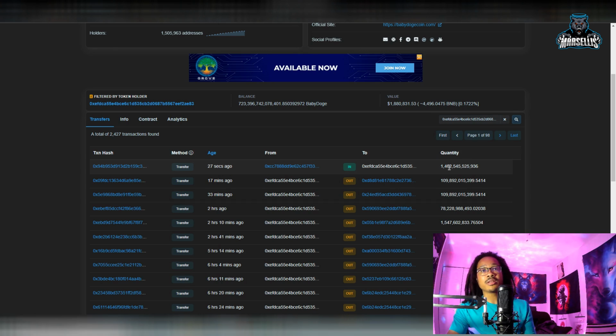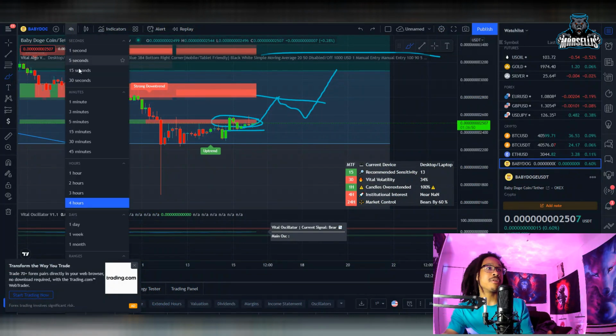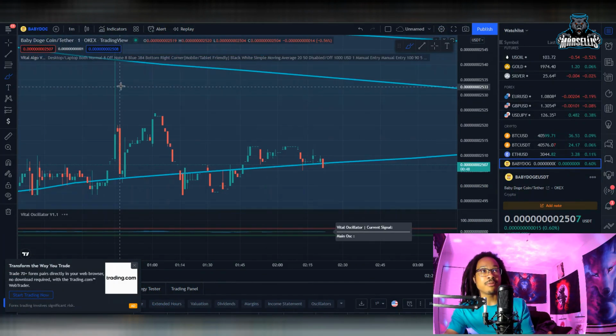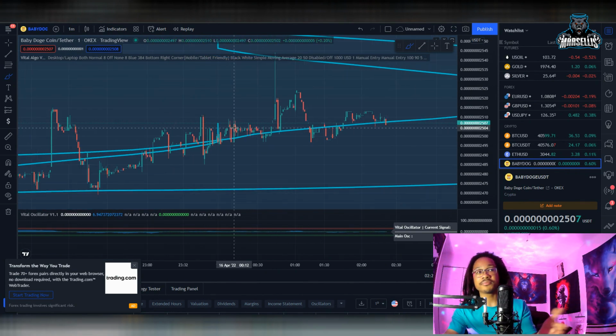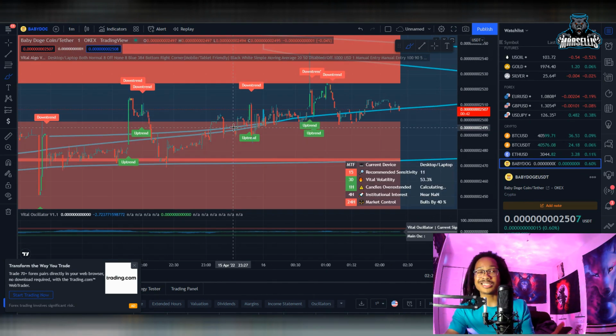It's not much, 500 million, that's billion and trillion, so 1.4 trillion. Yeah, they were selling billions here and there, but then they came back in 27 seconds ago and bought 1.4 trillion. So this is an indication that Baby Doge is about to go back on an uptrend. And when you look at the 1 minute chart, you can see Baby Doge is on a little bit of an uptrend, and these whales are really trading on these signals.